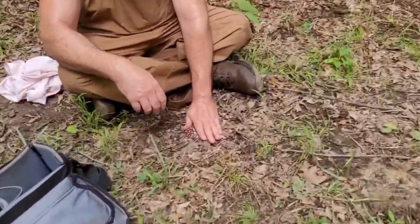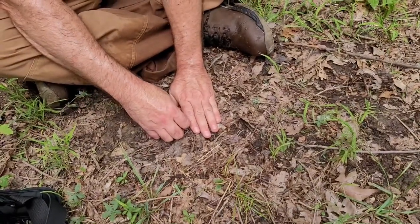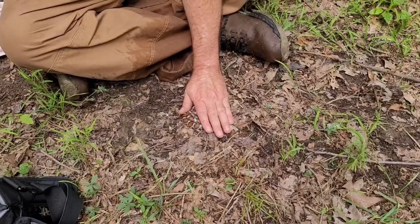Getting that snake posed? Yeah, trying to. It's a nice looking snake, especially for this county. It's not bad. Got a little bit of reddish color to it, so that's cool.